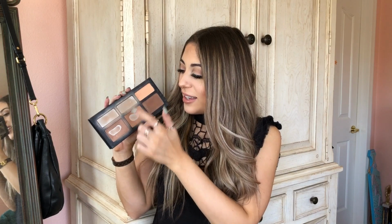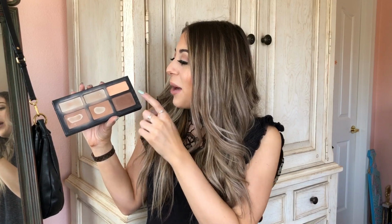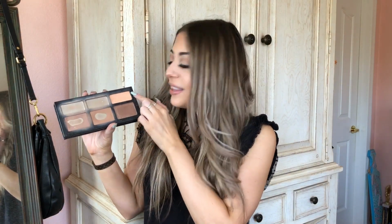Yeah, I think I love this one quite a bit. There's nothing in there, and these two are basically almost gone. I try to use this one sparingly right now until I get a new one. I usually dip in between those two and I put this underneath my under eye to brighten it up. I've actually never gone into this shade up here. It just doesn't work for my particular skin tone.